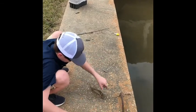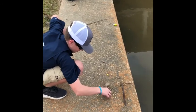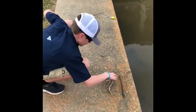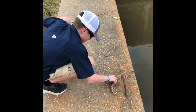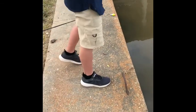Oh, you want to go in there? He's wanting to go. Pick him up and throw him in the river. Hey, chill. All right. Grab him correct. There you go. Like that? Yep. There you go.